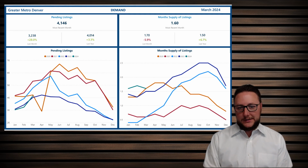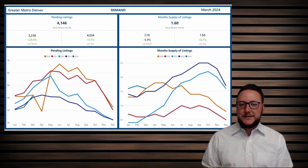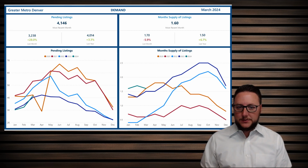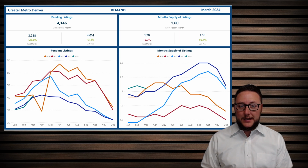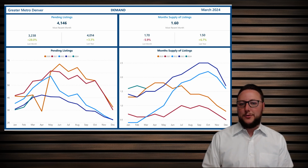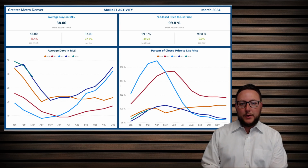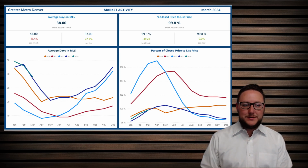They're not going to look like 2020. They're not going to look like '21, but we should at least see a reasonable amount of inventory on the market without a huge surge in inventory at the latter half of the year. So 1.6 months supply really tells us we're in a seller's market. So buyers beware a little bit, but at the same time, get in before that inventory really falls off as interest rates drop.